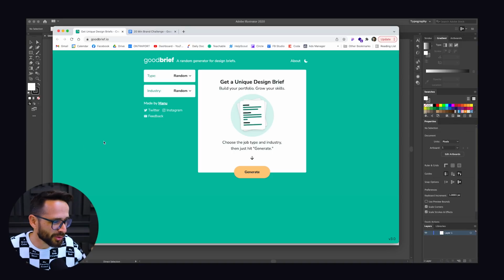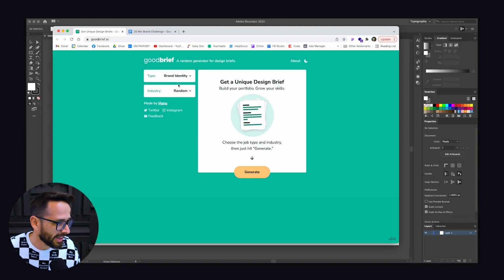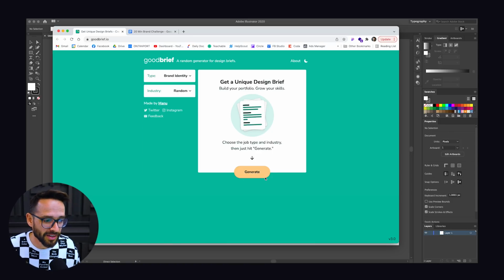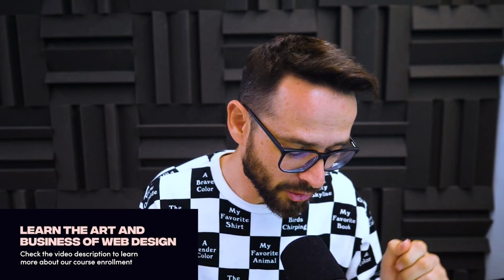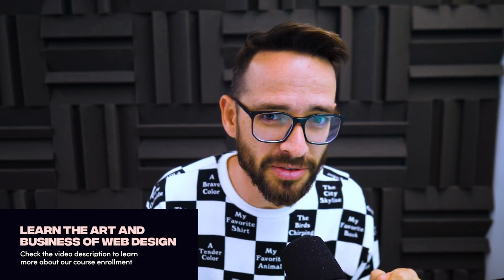We're gonna use this good brief to randomize a brief for us. I'm gonna choose brand identity and a random category, and I'm gonna hit generate. Then I've broken down my 20 minutes into 5 minutes thinking about the name of the brand, 5 minutes to sketch ideas in my sketchbook, 5 more minutes refining a logo in Adobe Illustrator, and then 5 more minutes to try to turn this into a brand and do some mock-ups. This is how I'm gonna use my 20 minutes.